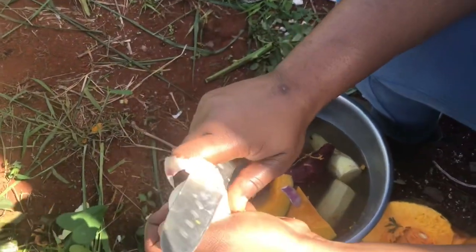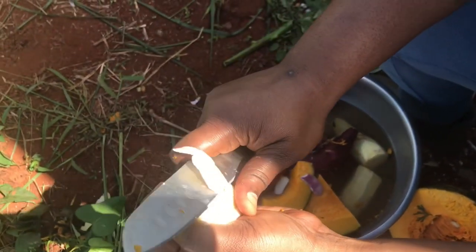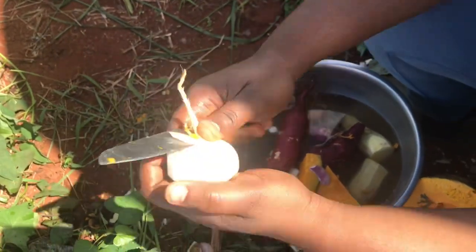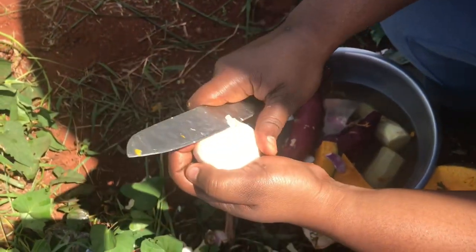Ooh, this one is burning. Don't worry, guys, I'm going to wash it again. So don't mind that I have everything in this water. They're all gonna get a second wash.